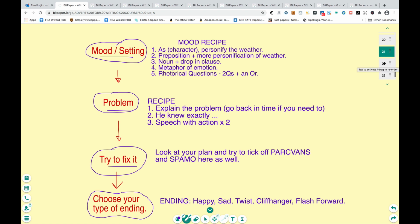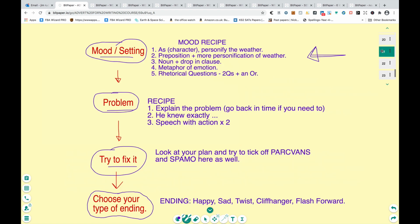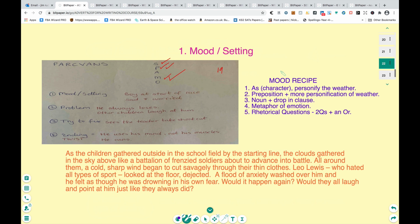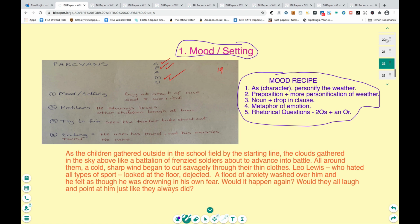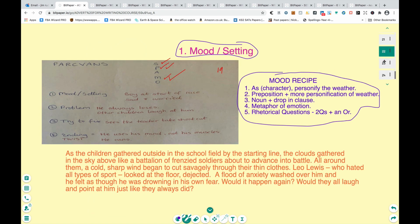And so in this lesson, for example, let's take this first section here. I go through step by step. So there's my first, that's the beginning. We do a story. It's a story about a race. So we have a plan and we take the opening, remind ourselves about the mood recipe and how we create mood, and I show them how to write the opening of a story. And then we move on and do the next step, the problem, fixing it stage by stage. And the children need to see this process in action.